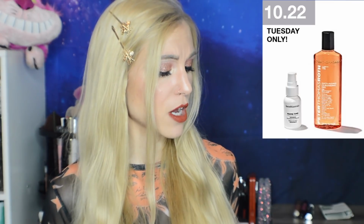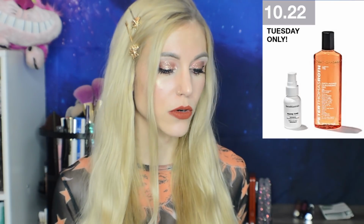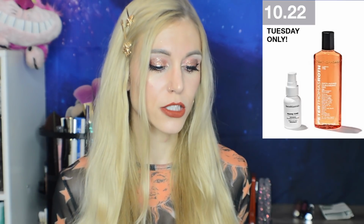We also have 50% off the Peter Thomas Roth Anti-Aging Cleansing Gel. I'm gonna say pass on this because the second ingredient is sodium lauryl sulfate. I have found that my skin absolutely prefers for me to use a more gentle cleanser, and that's gonna be more harsh.